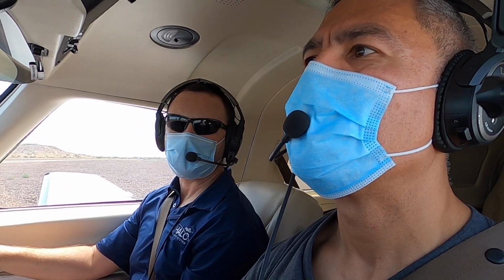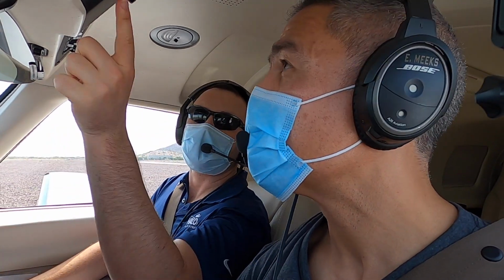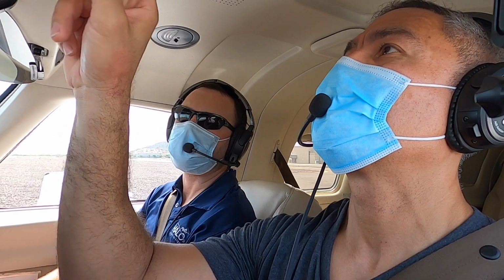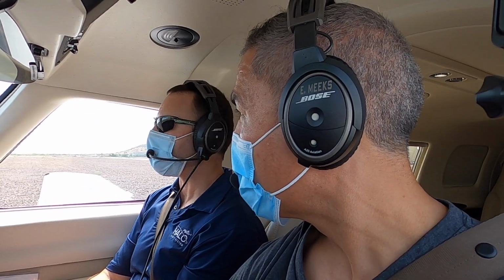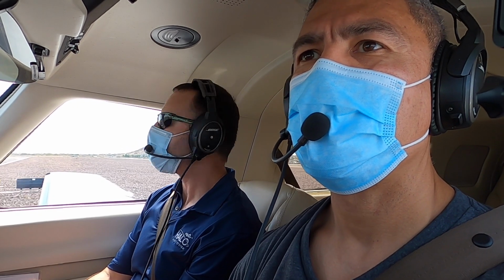Line up and wait, 25 left, Charlie 11 for 350 Alpha Zulu. As we take the runway, we're going to put the fuel pump to on. That's our backup electrical boost pump, in case the main engine-driven pump were to fail.